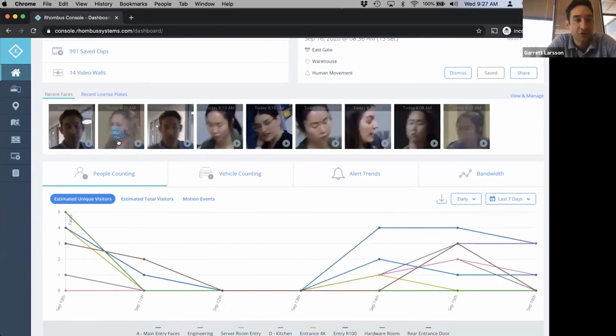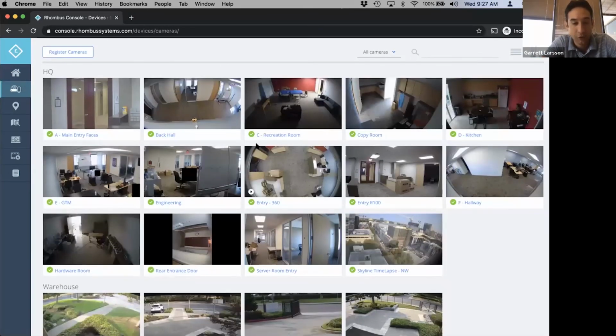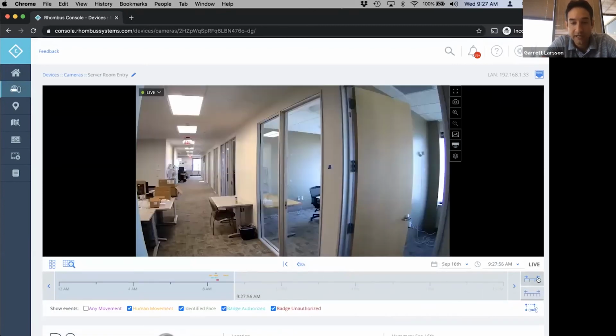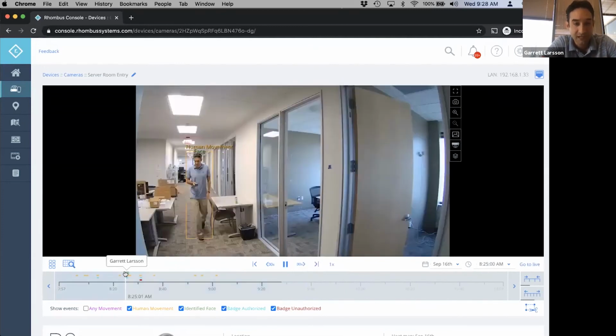But what I want to show is this integration between Rhombus and Openpath. So I am going to go and show a server door entry we have at our office and show what it looks like both with an authorized entry and some of the advanced stuff that we can do with detecting unauthorized entry. So I'm going to go here.